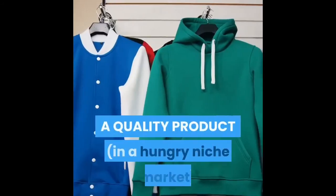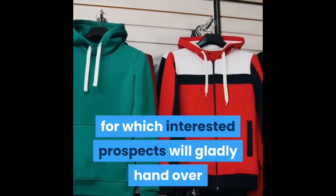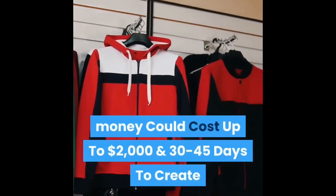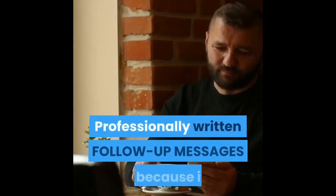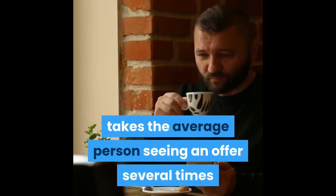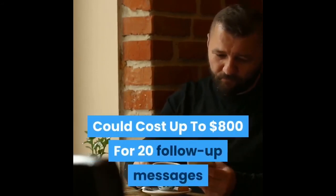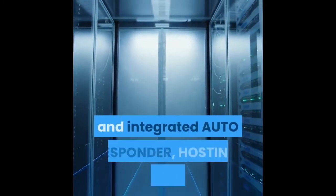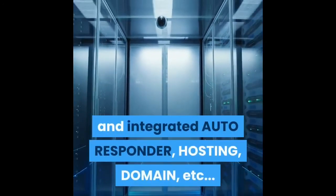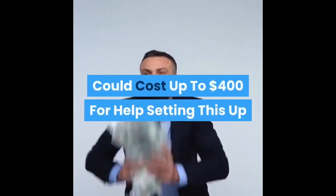A quality product in a hungry niche market for which interested prospects will gladly hand over money could cost up to $2,000 and 30 to 45 days to create. Professionally written follow-up messages, because it takes the average person seeing an offer several times before they're likely to buy, could cost up to $800 for 20 follow-up messages. Techie stuff, fully set up and integrated autoresponder, hosting, domain, etc. could cost up to $400 for help setting this up.